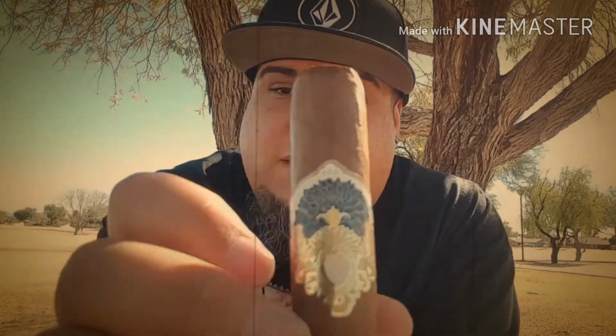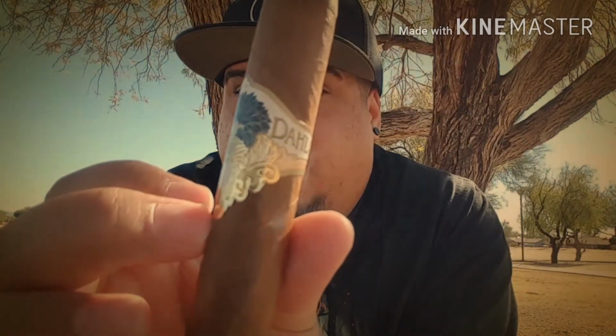This is one of my favorite cigars. I just like the way it tastes. The wrapper, the band is awesome too. I love this band. So I'm gonna continue smoking the first third, and I'll come back when I'm into the second third.